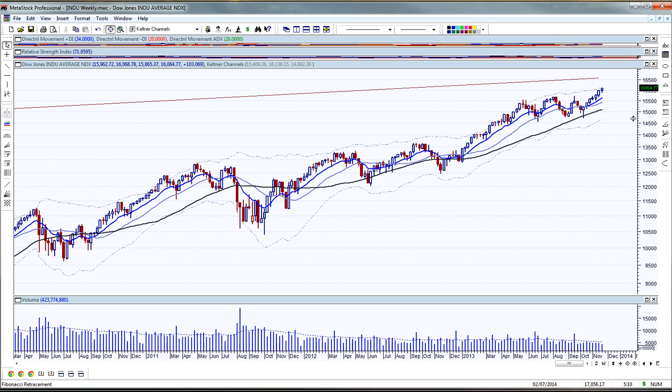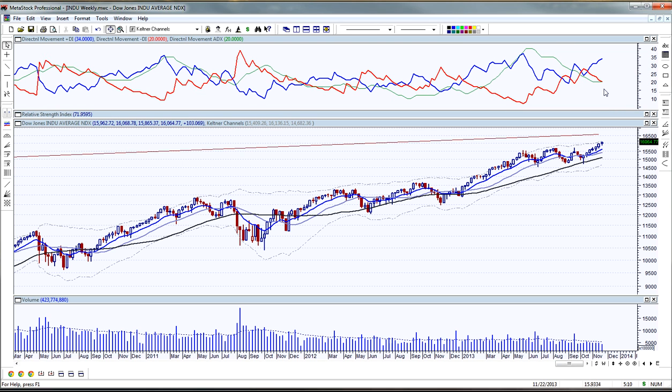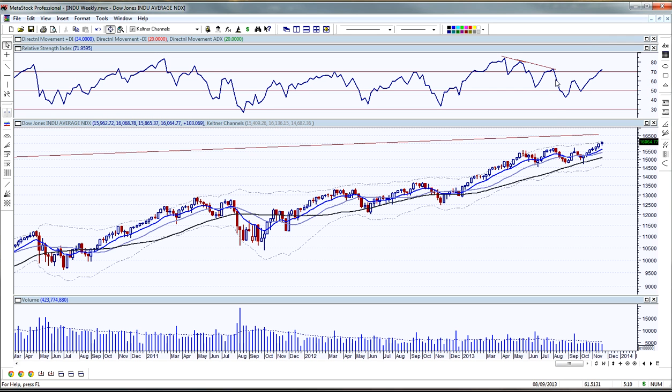We haven't moved to a new high on the RSI, the 10 bar RSI that I use. Everybody uses different ones. People I see use 5 days, some use the traditional 14 days, some use 7 days. I like the 10. I like the picture it gives me with the 10. Not getting any divergence here on the DI plus, so that's kind of interesting on a weekly basis.